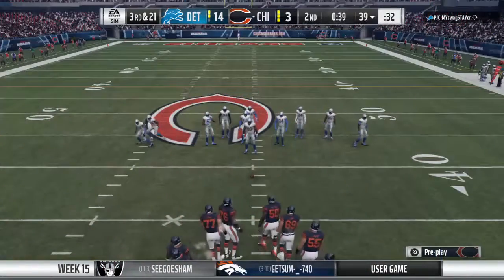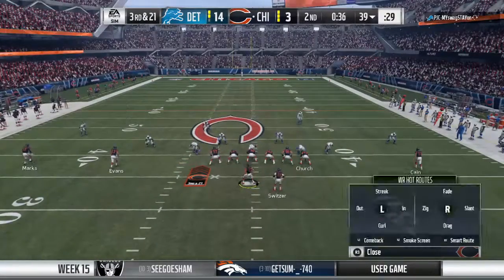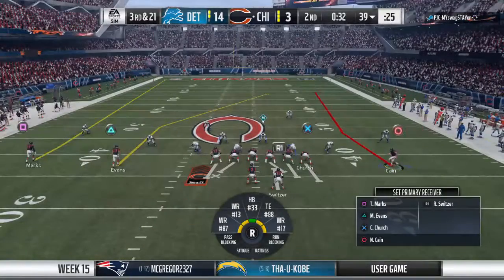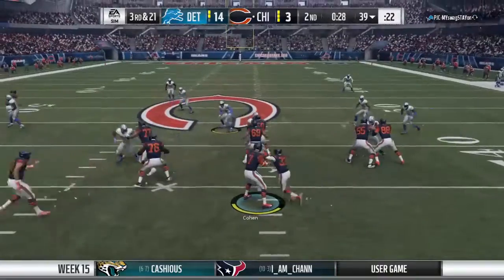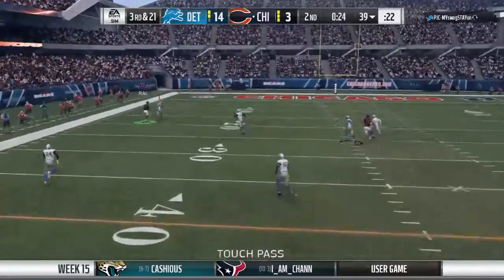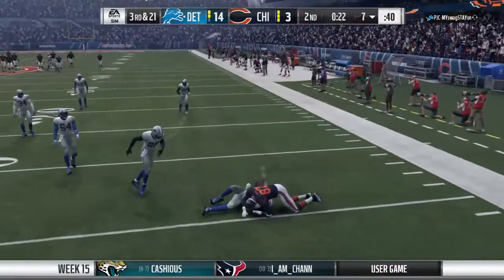The Bears on 3rd down, 3 for 7 so far in this game. This will be 3rd and forever. They'll bring a receiver in motion left. Off play action. Cohen. Going for the deep ball. A fight for the football, and it's intercepted.